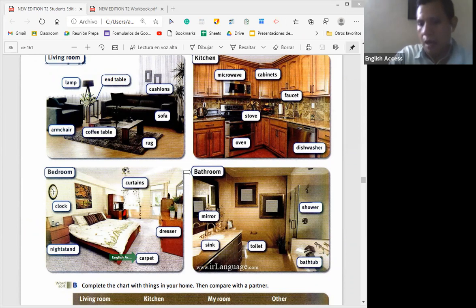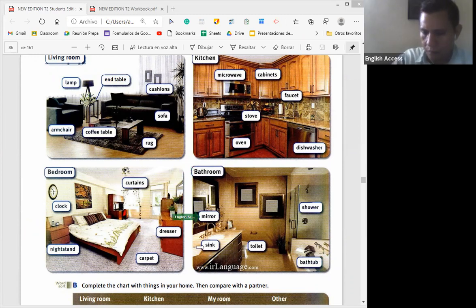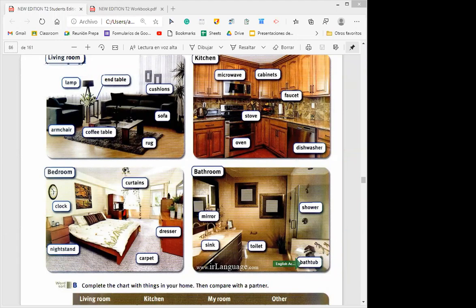Bathroom. Mirror. Sink. Toilet. Shower. Bathtub. Okay, very good.